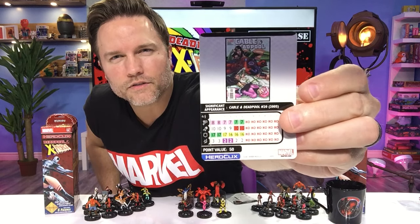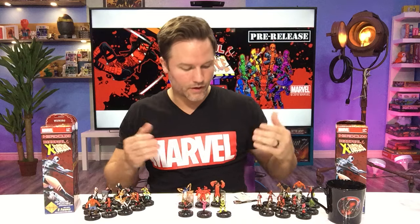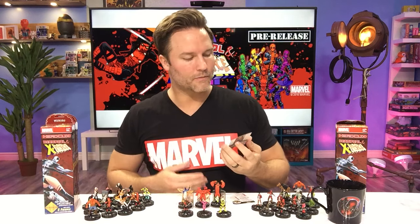There's the back of her card. There's her dial. She's 50 points and she's 6 clicks long. So again, this set has a lot more clicks in it as far as length of clicks per character. So that's exciting. You can keep your guys on the table longer, have a little bit of longer matches.